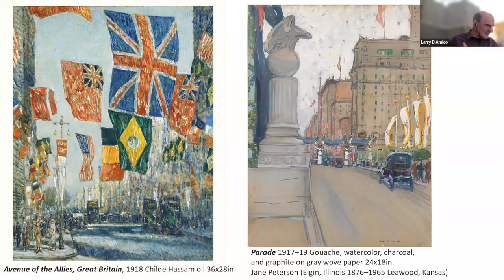Both, actually, this was the end of World War I. So there's a kind of patriotic glimmer in these pieces. Avenue of the Allies is really the only major Impressionist depiction of the home front during World War I.